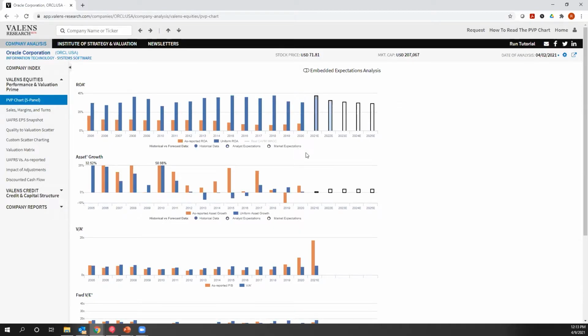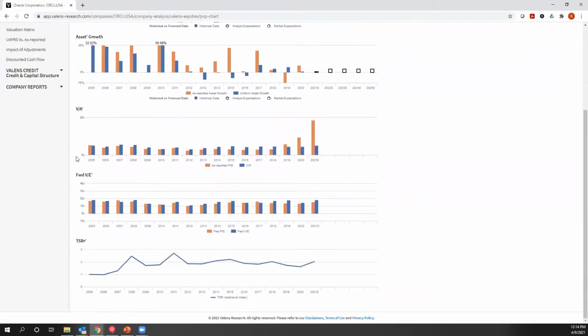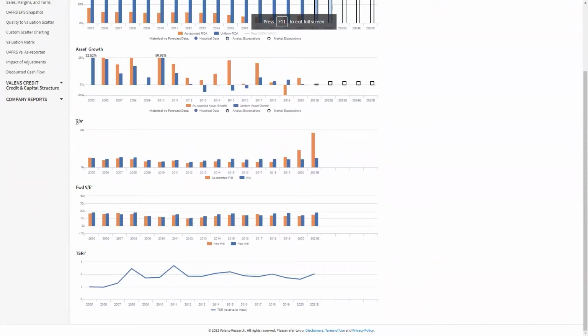So the performance and valuation prime page, where you always come first when you're looking at uniform accounting insights, is specifically, again, a literal name for what it is that we do. We call it performance and valuation prime because we look at first performance in terms of the company's ability to generate profitability and its ability to reinvest in its business in terms of return on assets and asset growth. And then we look at valuations in terms of the company's outlook in terms of values relative to its asset base and its value relative to its earnings base. Right? Basically, a cleaned up price to book and a cleaned up price to earnings ratio. And then we also look at how its performance has led to its stock performance.